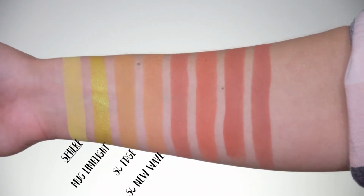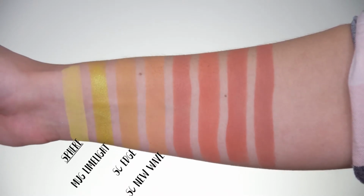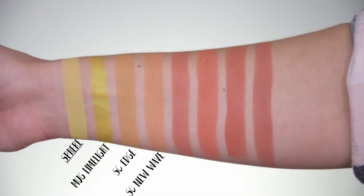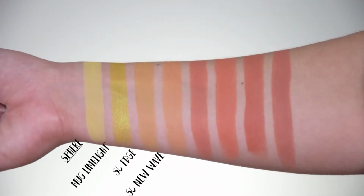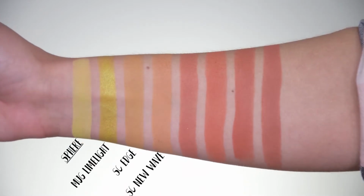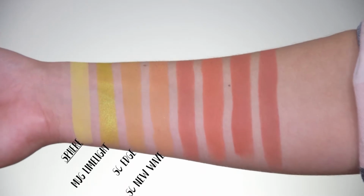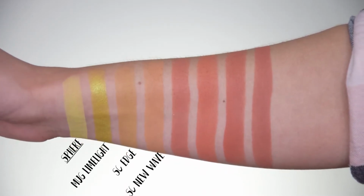It works well in the crease, lower lash line, inner corner, all over the lid as well, with Lucid on top, that I've done before, and it's really nice. I've compared it also to Edge in the Subculture palette and New Wave in the Subculture palette, just to show you the difference in the yellows that you can get with the two different palettes.